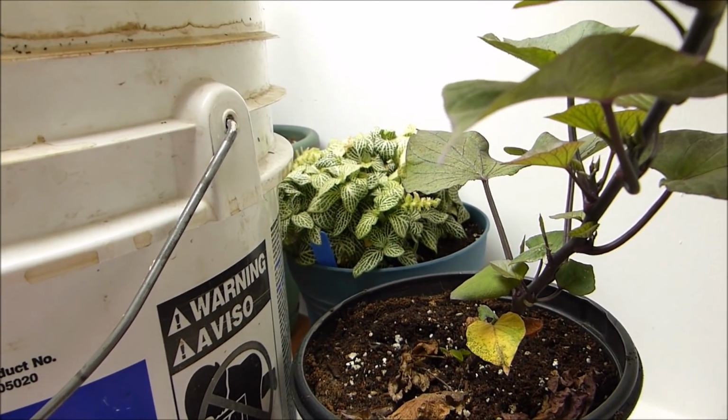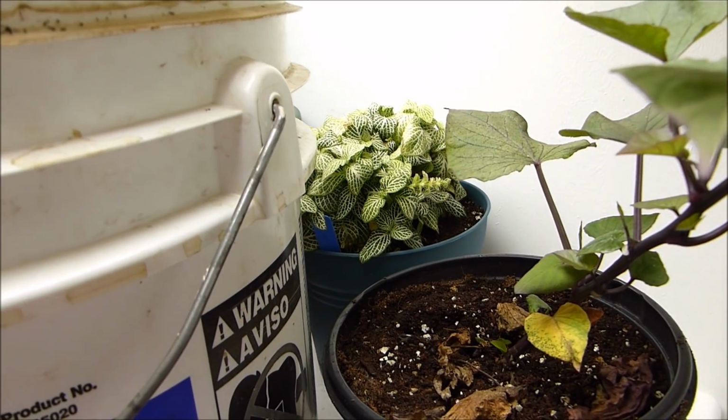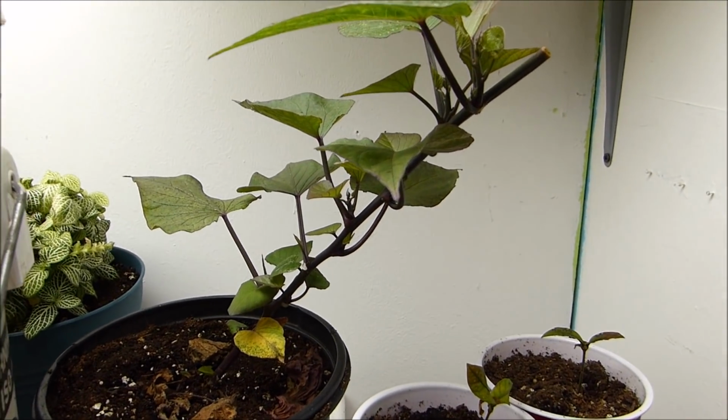I call that a peperomia. I made a mistake. It's called a photinia. It's a photinia plant. It does okay. It doesn't really do that great. It just kind of stays over there and does its own thing. And I'm not going to argue with it. I don't argue with my plants because they would probably win.